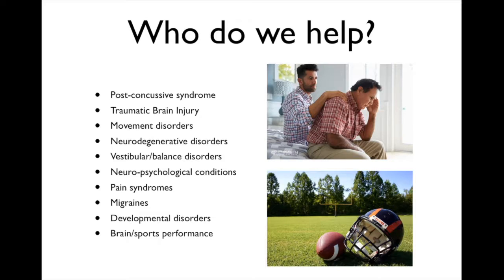So post-concussive syndrome, some of that brain fog that goes on after a concussion or a traumatic brain injury. We work with all kinds of movement disorders, so Parkinson's, dystonia, tics, things like that. Neurodegenerative disorders, vestibular and balance disorders, vertigo, neuropsychological conditions, people that are battling PTSD, depression, obviously pain syndromes, migraines, which I have a passion for personally just because I empathize with these patients, developmental disorders, and also we work with a lot of elite athletes or just athletes.